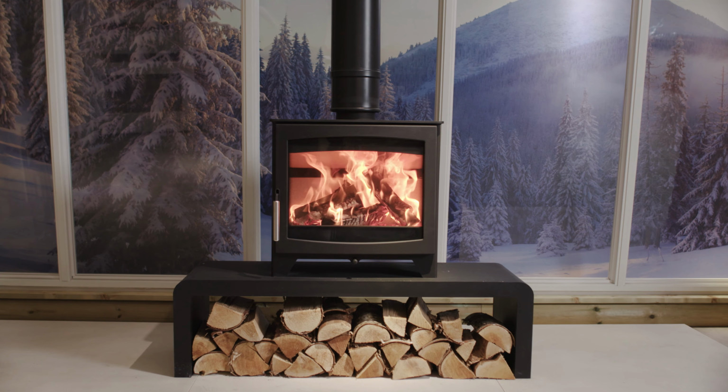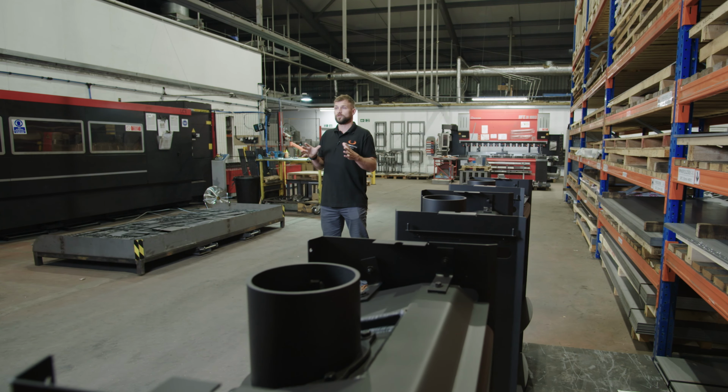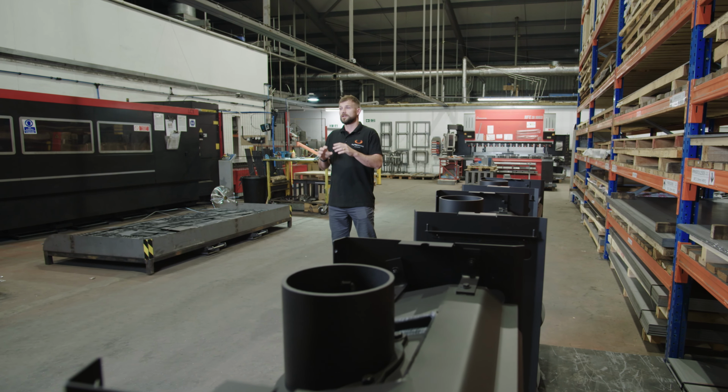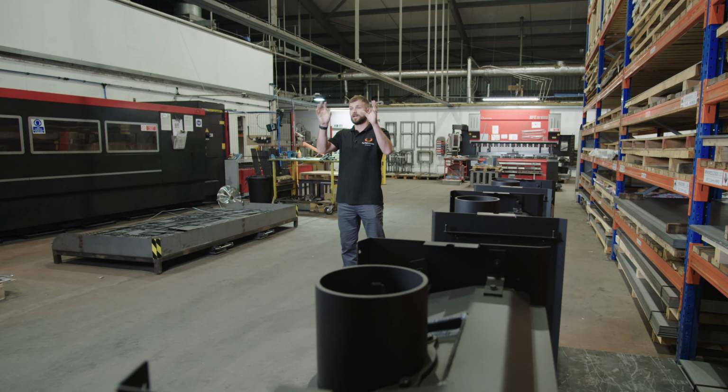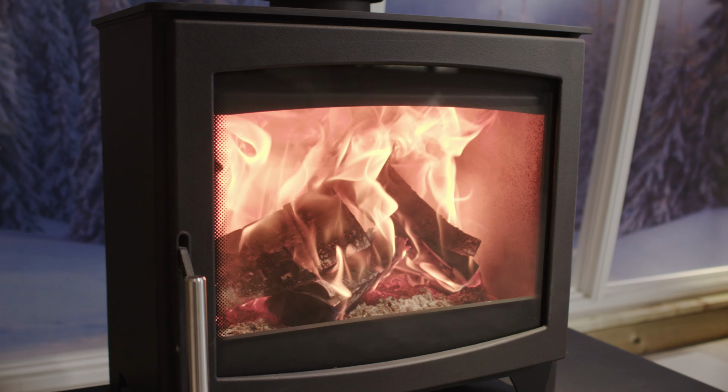For example, the Aspect range was the first of its kind. All stoves before the Aspect used to be cast iron doors, big block cast iron doors with very small viewing windows, sometimes with crosses in them to block the viewing window. The Aspect range delivered the full viewing window that our customers were craving.